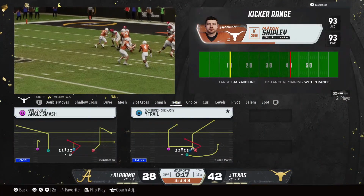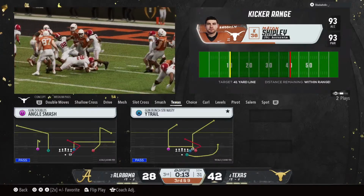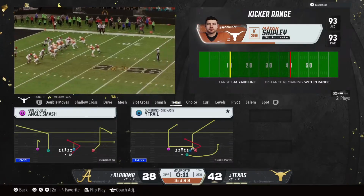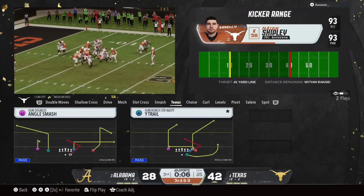It was an excellent effort by this defense, just staying in their run fits, holding their own at the line of scrimmage, and then making a tackle. Offense just couldn't get enough of a push to get any yards at all.